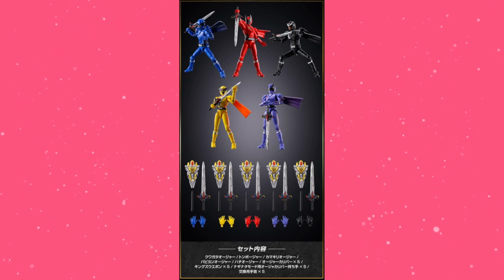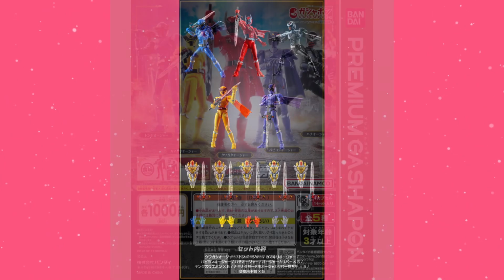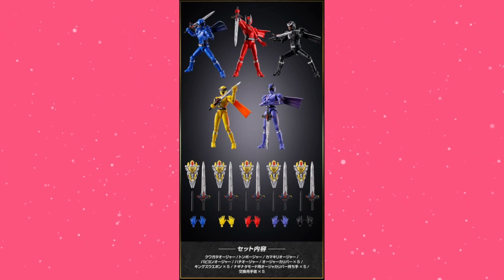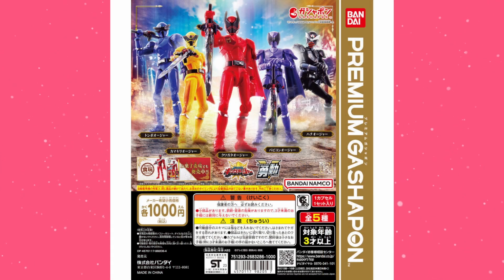Now, some people might be saying, just like I was saying about the Gashapon release, why? Why do we need this? At least in this instance, with the premium set, we have a slight upgrade to these. But apparently, it turns out in the surveys, they've noticed that some people aren't getting these in stores, or at least someone buys them and it's really hard for other people to get them.